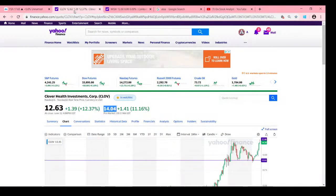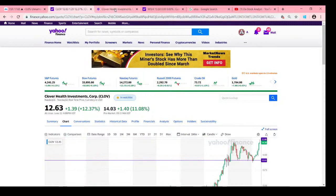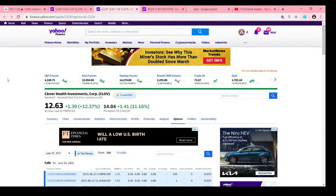Okay, Clove. Let's go back to Clove. So Clove is again at 14.3. It's moving up and down, up and down. So have a look at Clove. And again, if you're touching Clove call options, very, very risky. We know how calls work, high reward, high risk.